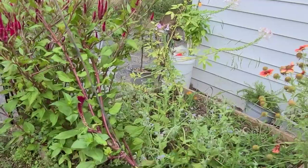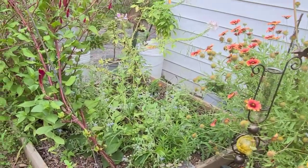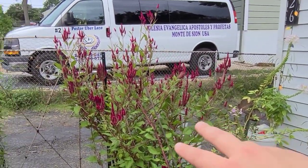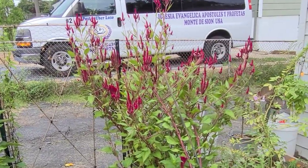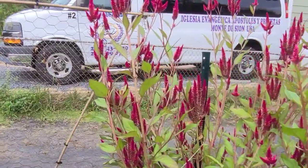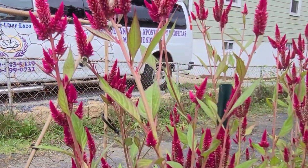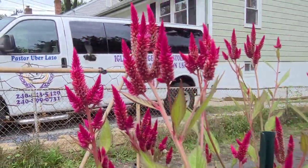Over here, we've had quite a few storms, and it has caused a lot of things to topple over, to fall over, including the coxcomb. But I just want to show you how beautiful this coxcomb is overall. It has really bushed out. It's funny because last year I planted thinking, you know, have a bumblebee enjoying the flowers. Thank you, Mr. Bee. Oh yeah.